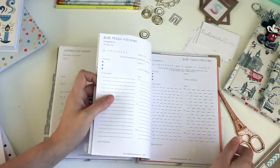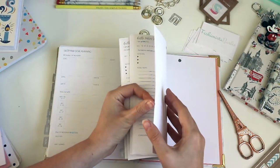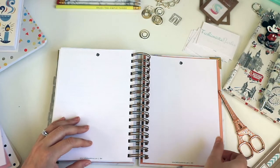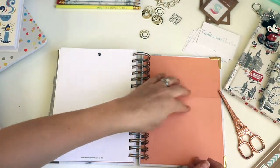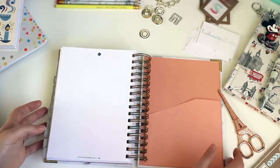And then you've got December, and at the end we also have some blank pages, so you've got your notes field, so you can do extra bits if you need it, or jot a few contacts on, whatever you want. And then it also has another envelope. So it's 388 pages.